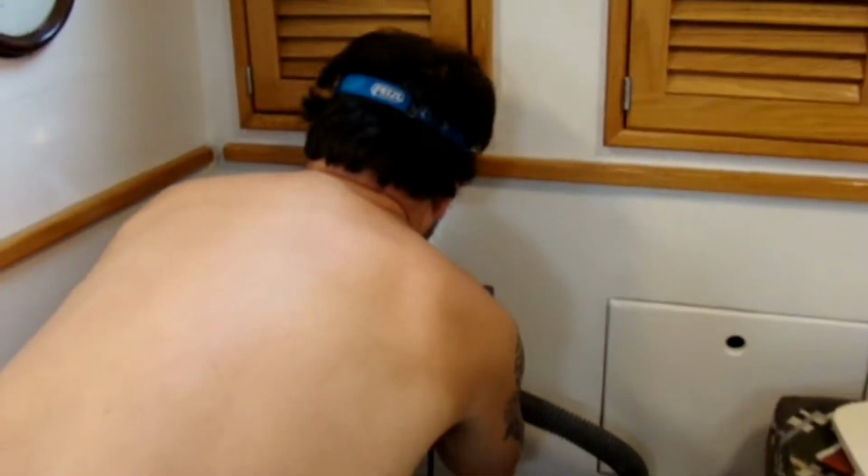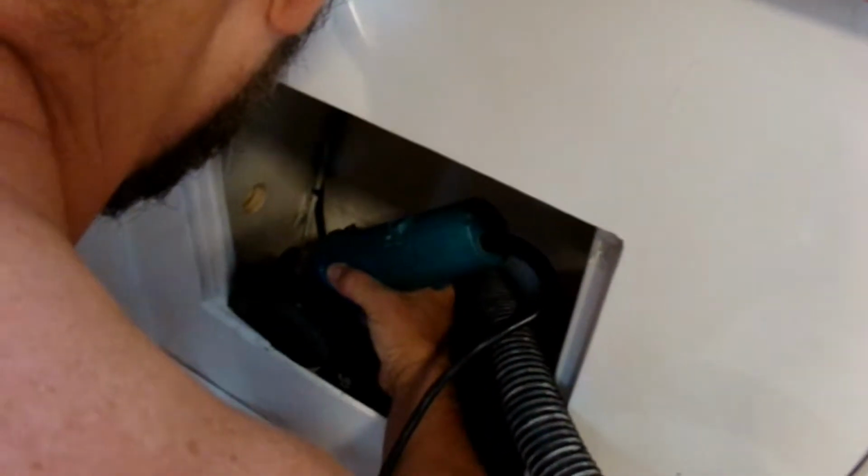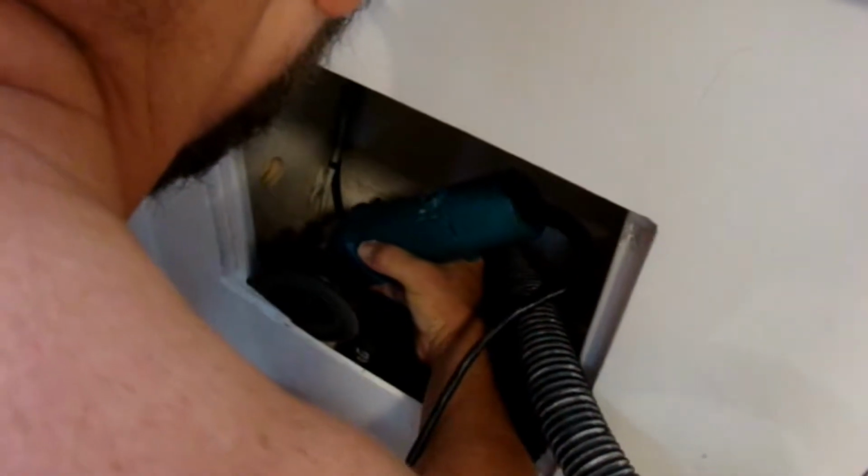Yes, I'm wearing some safety glasses. No, I'm not wearing any mask. Yes, I know I should have one on, but I couldn't get my face in the hole with it. Well, I probably could, but I'm dying of other chemicals, so I'm not worried about a little bit of dust.